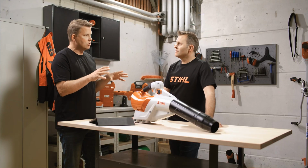Another part of the holistic experience, I guess, working with tools like this is the sound, right? I just heard the sound as I did my test here in the workshop. They do make a certain amount of noise. What contribution do you make there to try and suppress that?